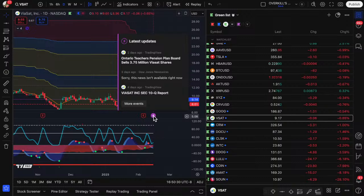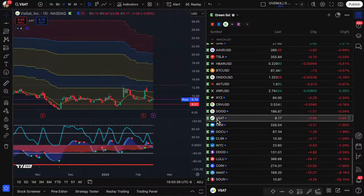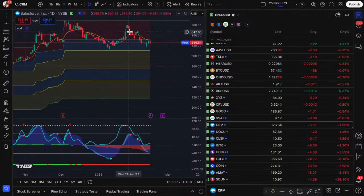Ontario Teachers Pension Plan Board sells $3.7 million VSAT shares. So yeah, they reported their earnings too. They missed a little bit, but that's a riskier play there on VSAT. But I like it over $8 if you guys are still in it. Again, it was down like 20% on Tuesday, I think, off of some weird news. I can't remember what the news was, but here's CRM.